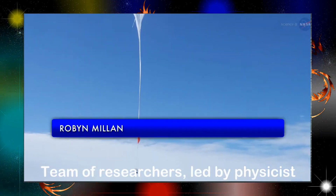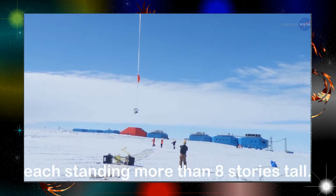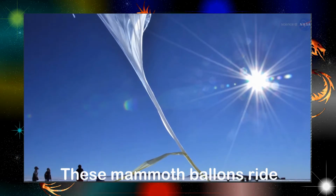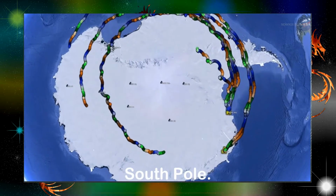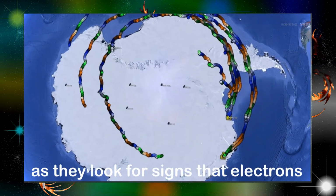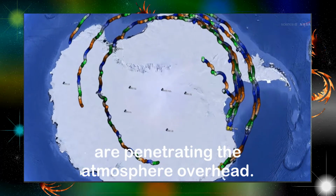A team of researchers, led by physicist Robin Milan of Dartmouth College, have been launching research balloons from Antarctica, each standing more than 8 stories tall. These mammoth balloons ride circumpolar winds around the South Pole, floating as much as 40 kilometers high as they look for signs that electrons are penetrating the atmosphere overhead.